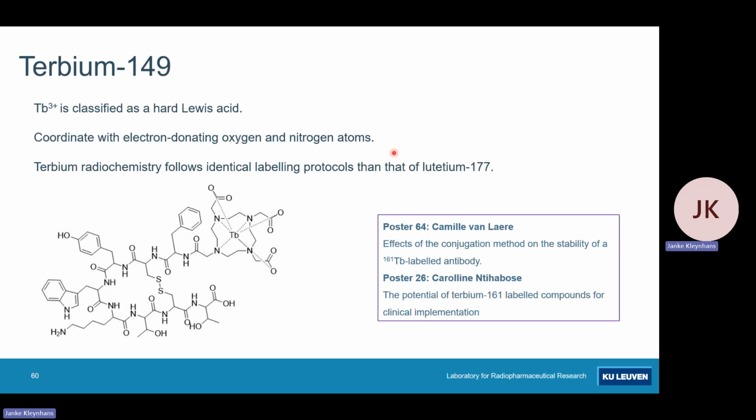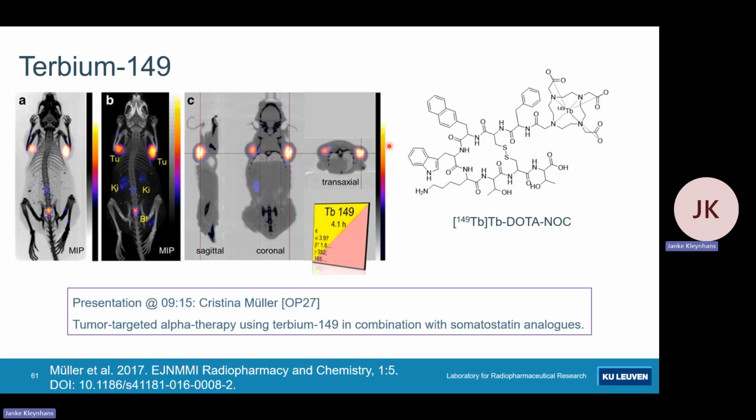It is a hard Lewis acid, and wow, it labels perfectly with DOTA, so there's even no need for optimization of the chelation, unless you want to do biological molecules, of course, because as we all know, DOTA labels at higher temperatures, but the radiochemistry is normally identical to that of lutetium-177, so all the optimization of lutetium-177 can be applied to terbium. So we are actually quite advanced with the chemistry, should be able to solve the production issues.